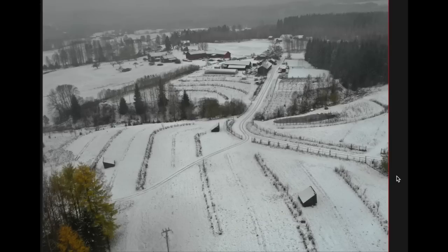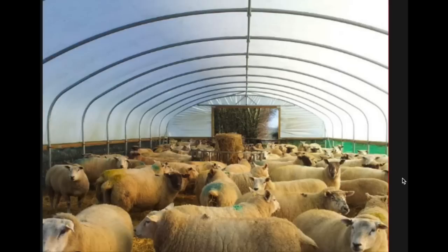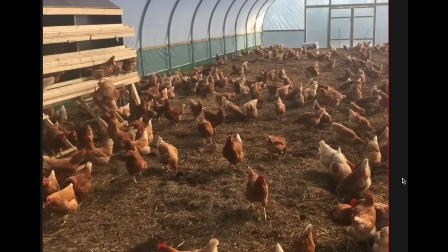Now, we have a nutrient cycle because we have a mixed farm. These are 3 eggmobiles. Now, in the winter time, the hens go into the tunnel. So we use our tunnel for either livestock or here, the hens. So they go in the winter and they peck all the seeds from any crop residues.